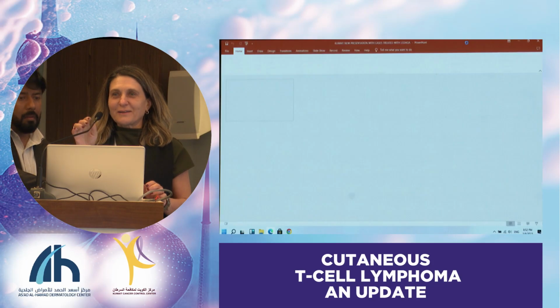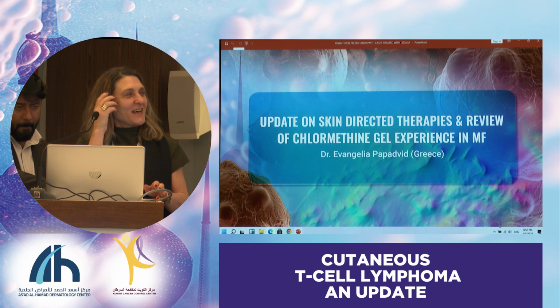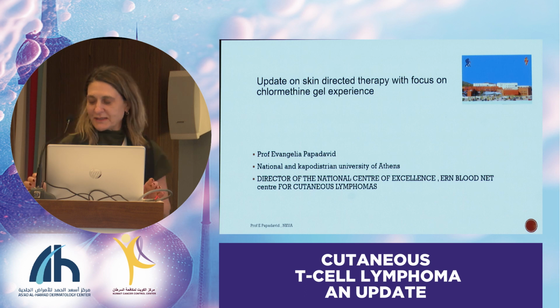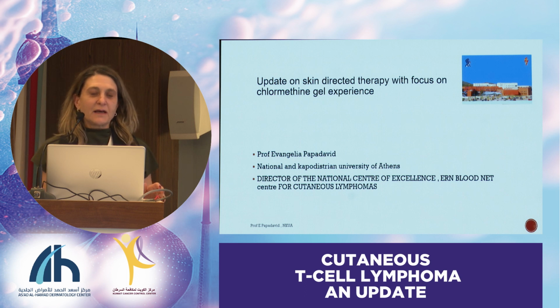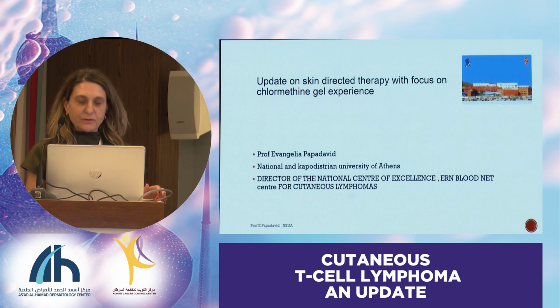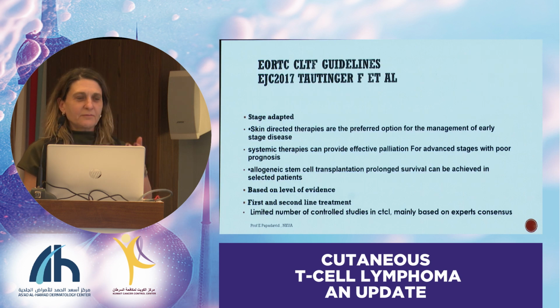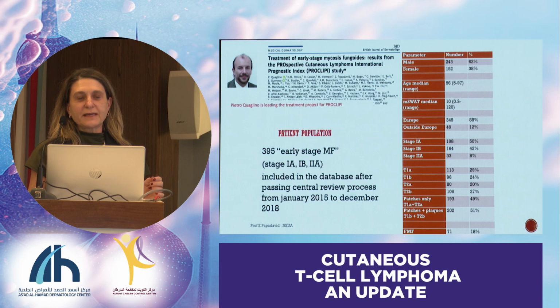So actually, it's a little bit unorthodox because I speak after Jasmine, who had this advanced disease and all this treatment. And I will make an update on the skin-directed therapies and focus on chlormethiamine gel, which we have experience with in Greece since 2018, for the last 5 years. And based on all the guidelines, this is a stage-adapted treatment, so skin-directed therapies are preferred, as said in so many lectures before, for the management of early-stage disease.